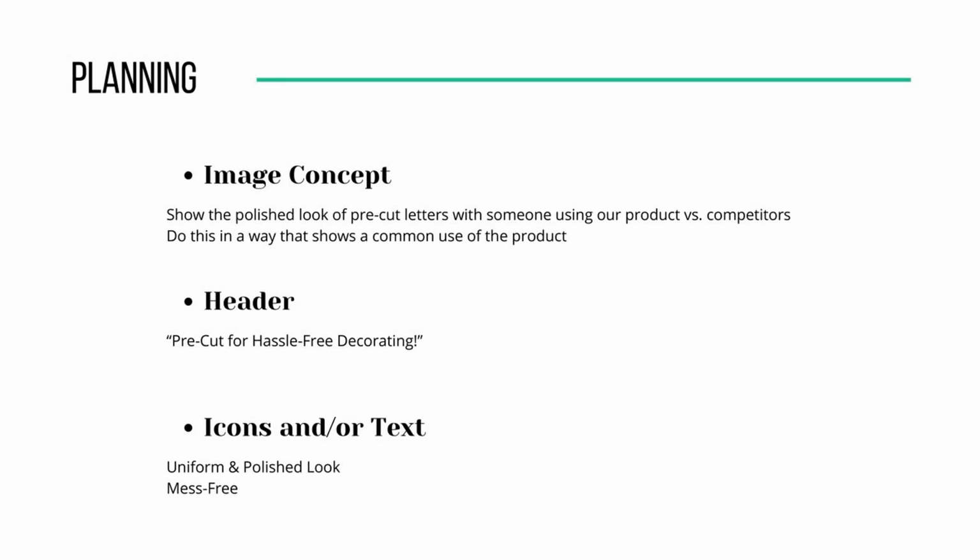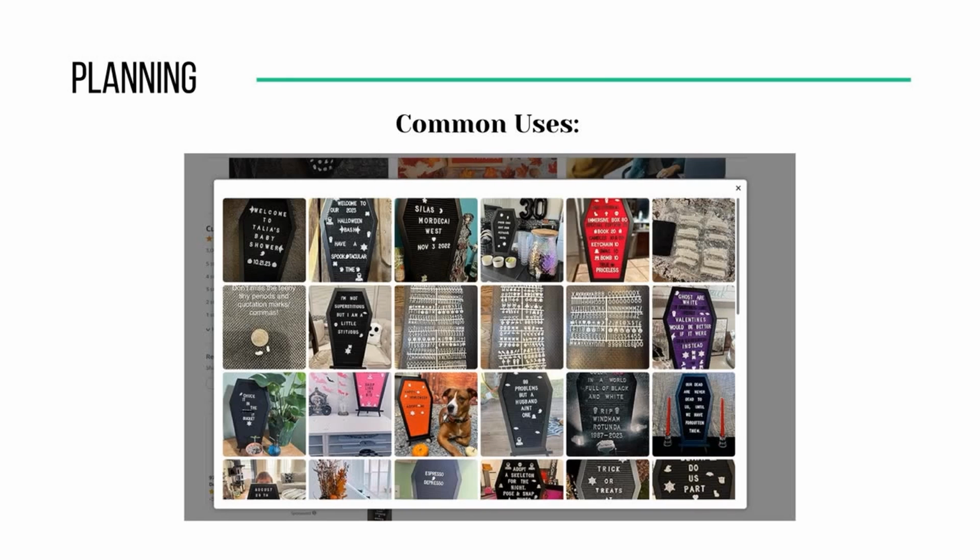And then we also have to consider the common uses. So if you recall, one common use was that these coffin letterboards are used in Halloween-themed parties, kind of like a welcome board with a punny or a clever text. So this was a screenshot, and we analyzed all of the images of the competitors. If you were to zoom in, you'd be able to see that a lot of them have that punny text, and a lot of them you can see actually are not pre-cut. You've got to cut those letters out. So these images that you see in between are all showing you the letters that don't arrive pre-cut.